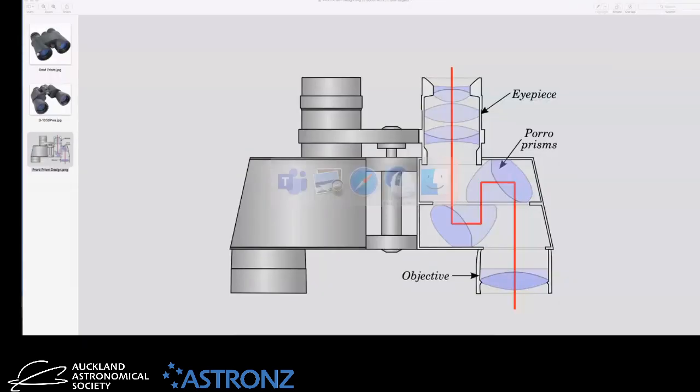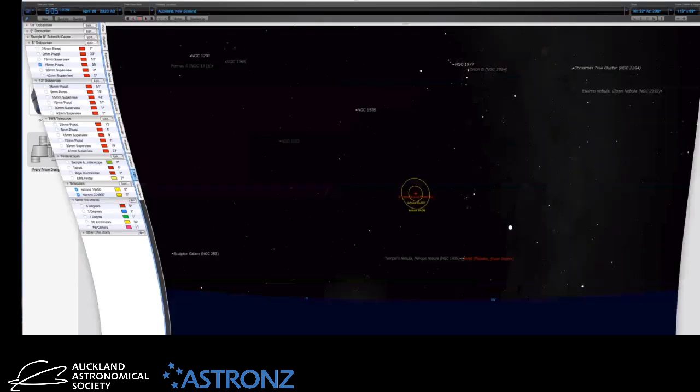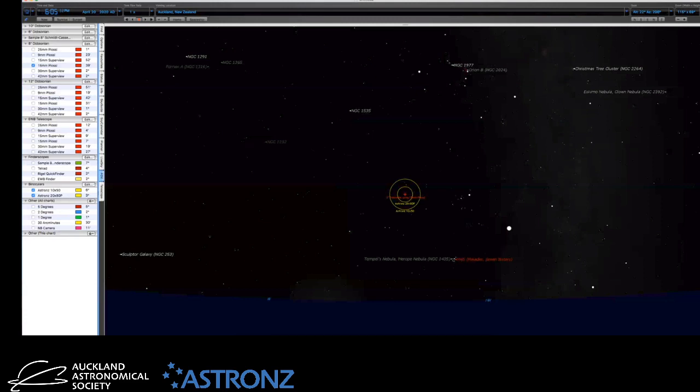A program called Starry Night. And Starry Night is just a night sky software. There are many versions around of different sorts of software. One of the popular ones recommended to people is called Stellarium. Stellarium is great because it's open source, so it's free. And it's a powerful tool for seeing what's in the night sky at the moment.